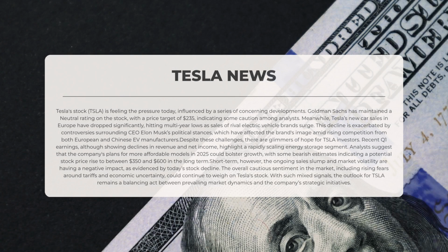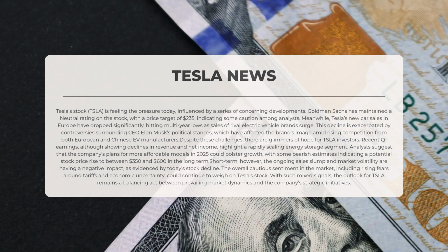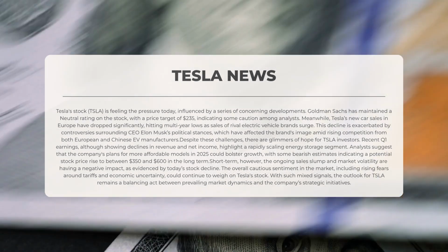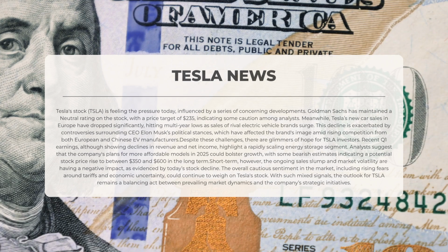Tesla's stock, represented by the ticker symbol TSLA, is currently facing significant challenges due to a series of troubling developments. Goldman Sachs has retained a neutral rating on the stock, setting a price target of $235, reflecting some caution among analysts. Meanwhile, Tesla's new car sales in Europe have plummeted, reaching multi-year lows as sales of competing electric vehicle brands soar. This decline is further complicated by controversies surrounding CEO Elon Musk's political views, which have tarnished the brand's image in the face of increasing competition from both European and Chinese electric vehicle manufacturers.